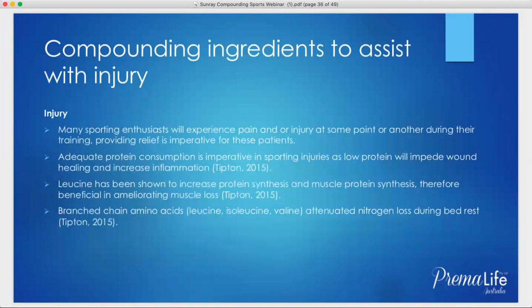Adequate protein consumption is imperative in sporting injuries, as low protein will impede wound healing and increase inflammation. So remember that, because a lot of your patients, even your patients that malabsorb food, can have inflammation simply because they're amino acid deficient. Your branched chain amino acids, one of them, leucine, has been shown to increase protein synthesis and muscle protein synthesis, therefore beneficial in ameliorating muscle loss. This is also important in that kinase activity for burning fat and increasing lean muscle. The branched chain amino acids, leucine, isoleucine, and valine, attenuated nitrogen loss during bed rest. So you know, these can't be ignored.